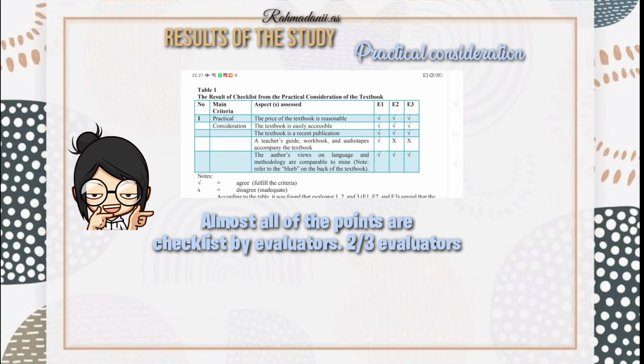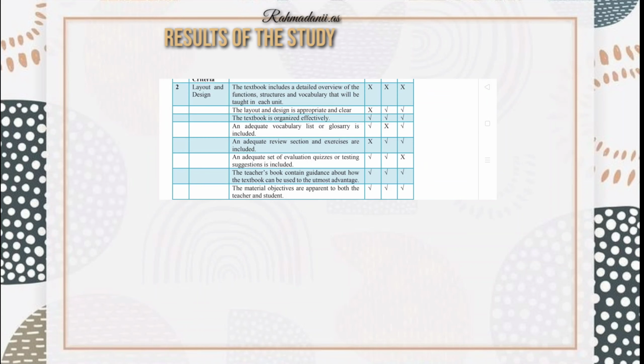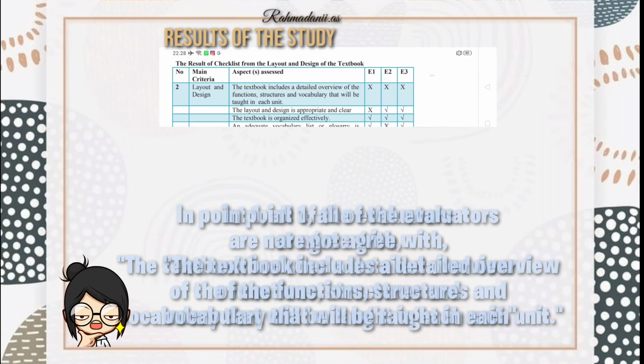Almost all of the points are checklisted by the evaluators. 2 of the evaluators do not agree with point 4: the teacher's guide, workbook, and audio tapes accompany the textbook. In point 1, all of the evaluators do not agree: the textbook includes a detailed overview of the functions, structures, and vocabulary that will be taught in each unit.